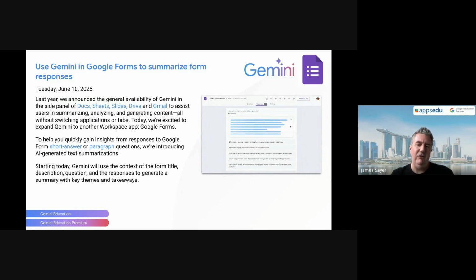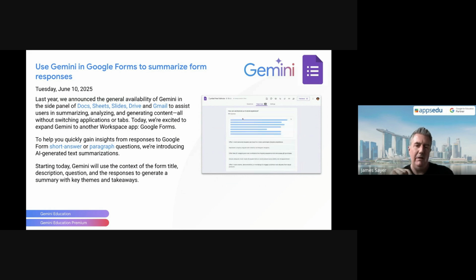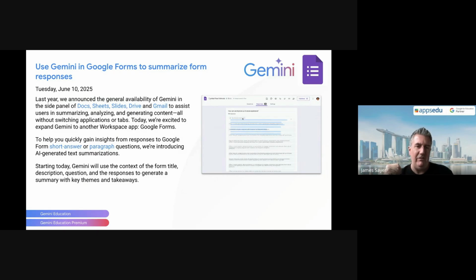Additionally, you can now use Gemini to summarize the responses. You've probably seen before a short summary, like the summary stats, but now you can do this for all of the questions within the form. You can use AI basically to summarize those responses. So if you're getting feedback, for example, in a Google Form, you can now use Gemini to summarize that feedback directly within the form. So you don't need to go out to Sheets, take all of the data and do it that way. You can do it directly within responses in Google Forms.